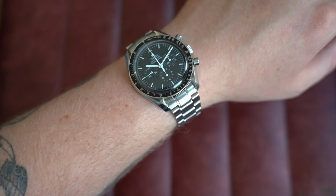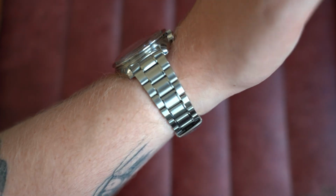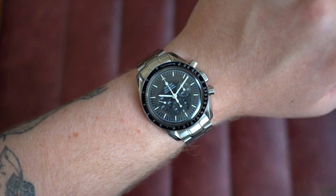So as always with Speedmasters, they are strap monsters. If you're not a fan of this bracelet or the bracelet won't fit you, swap it out for a leather strap and you will be just as happy, I can guarantee you that. So go check it out on the website today.